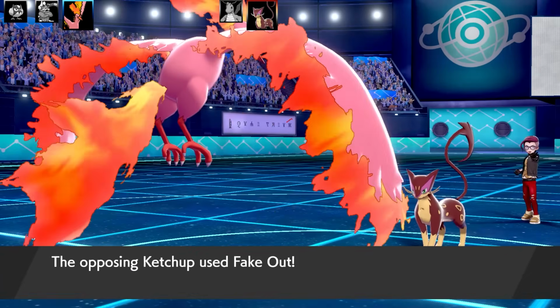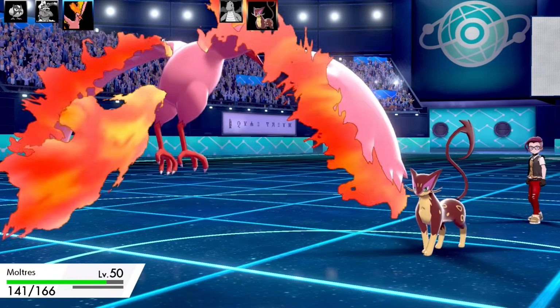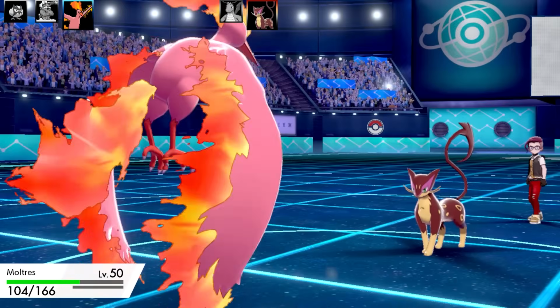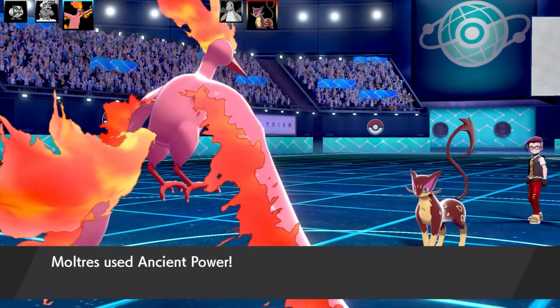Sort of brings me back to the typeless team I did a very, very long time ago. A couple of people have asked me to do that team again. I'm actually going to maybe revisit that in Generation 9, see what other Pokemon get those moves.